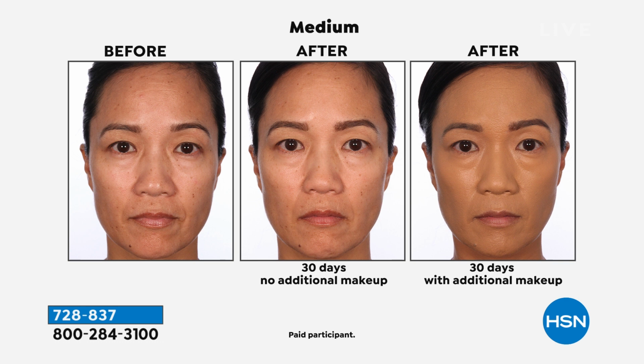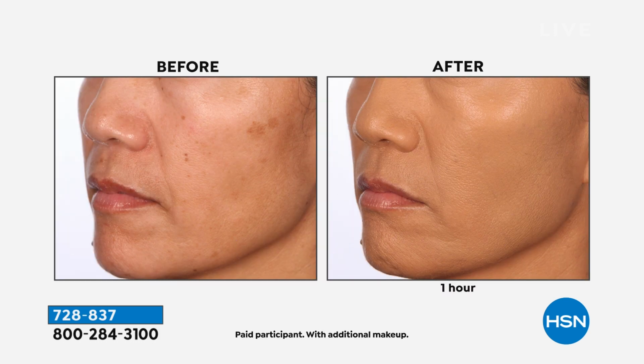30 days, with no makeup, her skin is improved, right? Like under her eyes looks firmer, her cheeks look plumper, her laugh lines are less obvious, the wrinkles on her forehead look like they've disappeared. And then 30 days with makeup, of course, it's flawless. And that was a full heavy coverage applied by hand to show you just how full the coverage can be. We even have a little video, I don't know if you have it, we show how you cover a tattoo with it. You could even do that. But it doesn't feel like makeup. Look at that.